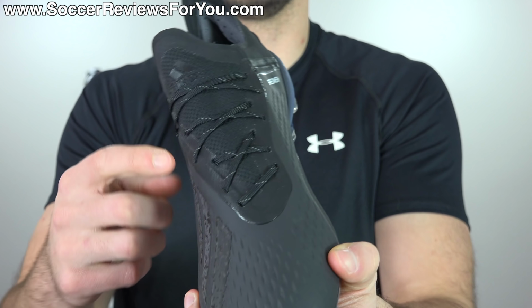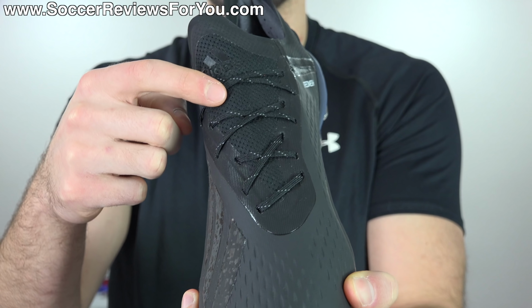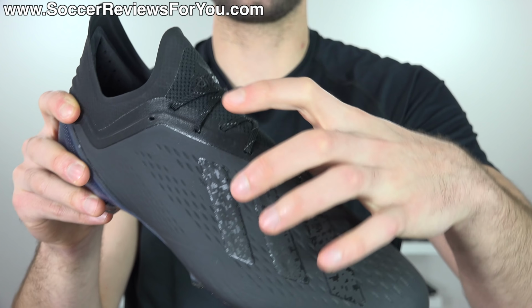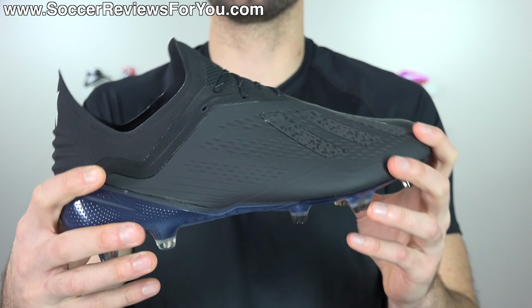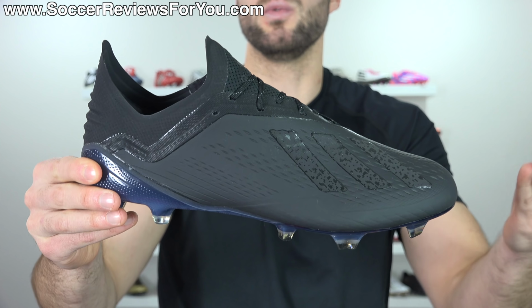Also, it's worth noting that while this does still feature a one-piece upper, the central portion where the laces are positioned is a soft, thin mesh material, which makes the shoes feel a lot less plasticky. Partner that with an actual lacing system, so once these are on your feet, you have the ability to tighten them and make your foot feel super secure and locked in place, which I think is very important for a speed boot, which is basically what this is.